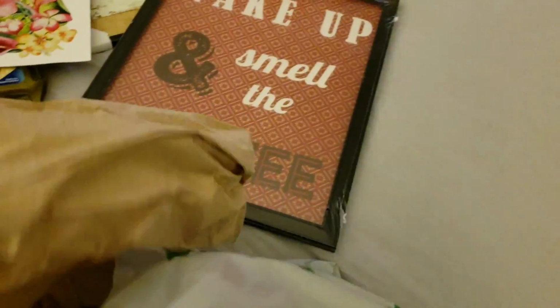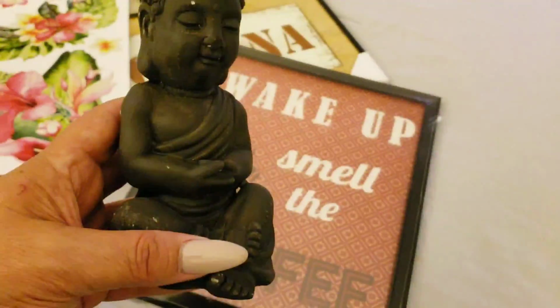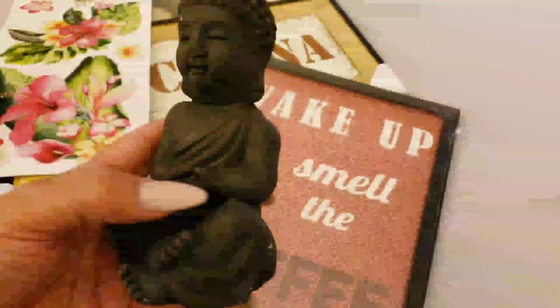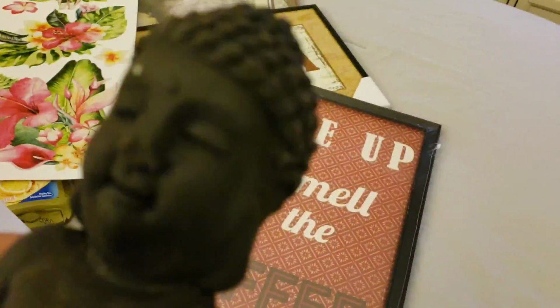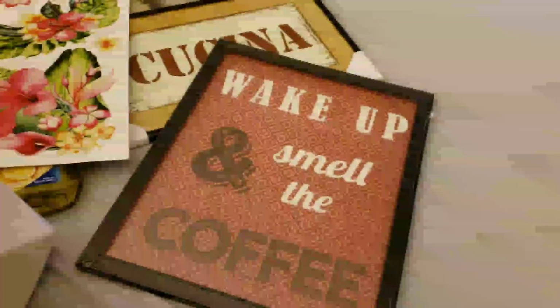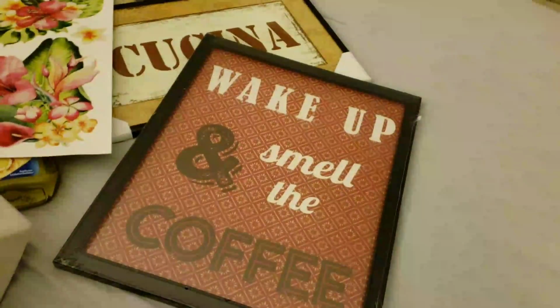And then I picked up... Okay, and I picked up this one too. So maybe I am planning on painting them white. I'm not sure. Oh, look, it's missing a piece of nose. It is. Oh well. So those will probably go out into my garden area.